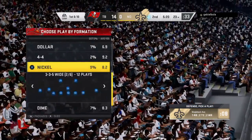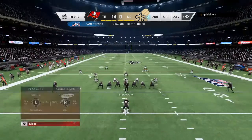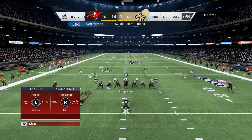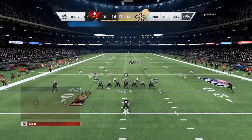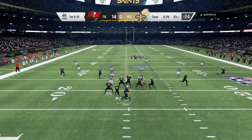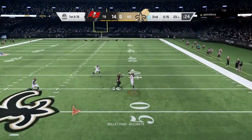The Saints offense on the field, ready to get their drive started. Already down 2 touchdowns here in the first half. This becomes a pretty important drive, doesn't it? It certainly does, and a lot of teams script plays. We know that, right? They have a script to start the ball game.